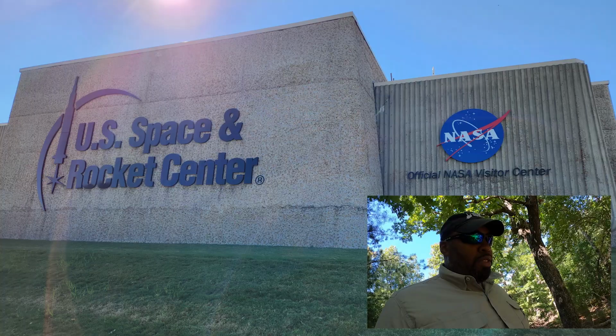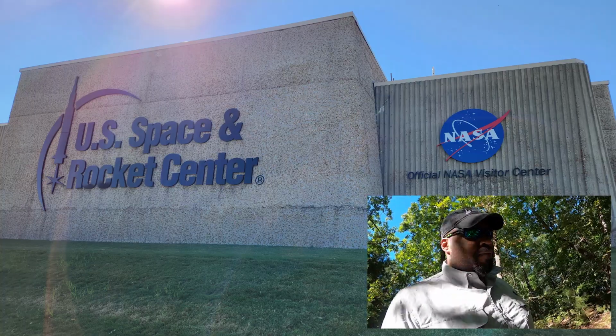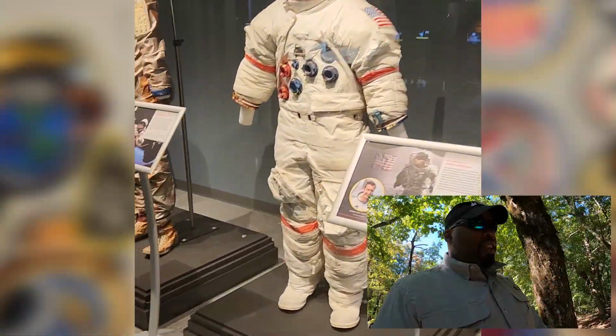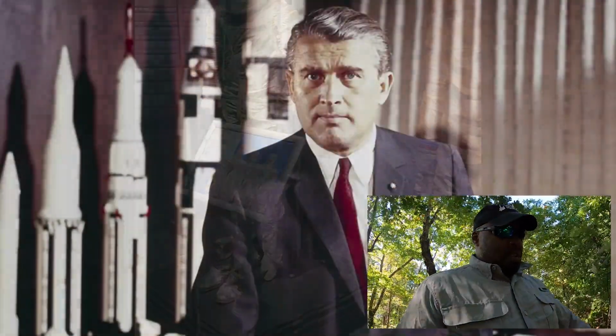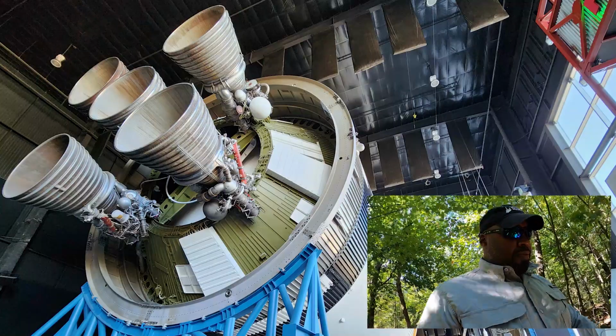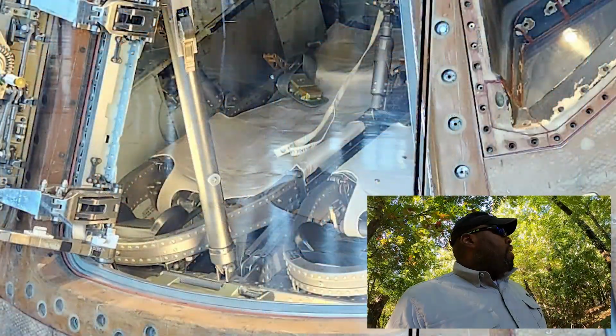But yesterday I went to the Huntsville U.S. Space and Rocket Center, and boy was that exciting for space geeks out there. Actually, I wasn't fully aware that Wernher von Braun, the German rocket scientist that helped create the Saturn V, or was, I guess, the godfather of the Saturn V. They did all their work there.